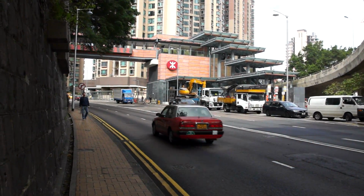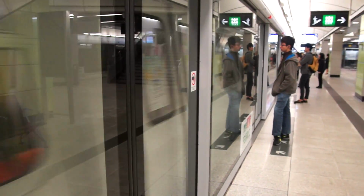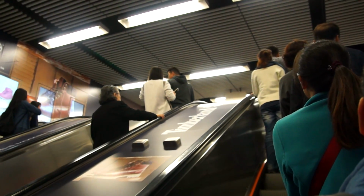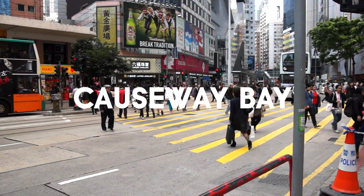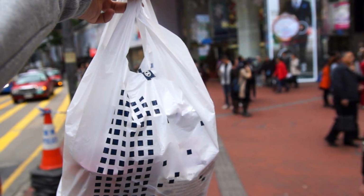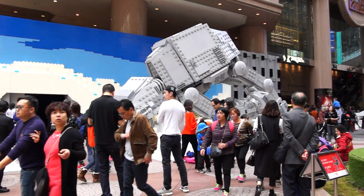So after this, it was on the MTR once again. The HKU MTR station is only accessible via lifts, which is quite interesting to note. I was on the MTR headed for Causeway Bay to go to the Sogo outlet and buy some stuff, mostly just instant noodles though. Outside Causeway Bay, it was very busy with a lot of people around. What's cool is they had this exhibition on Star Wars right outside Times Square Shopping Center.